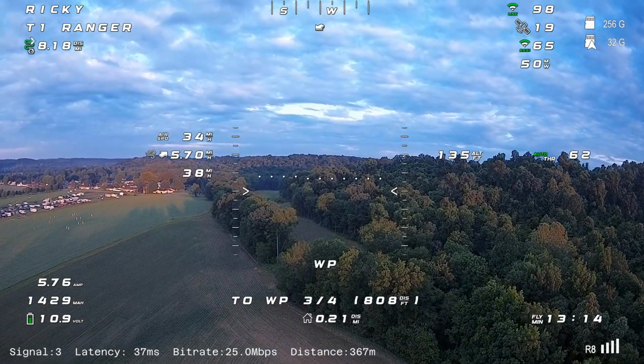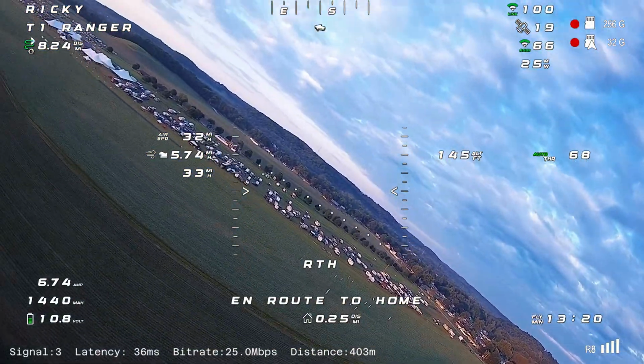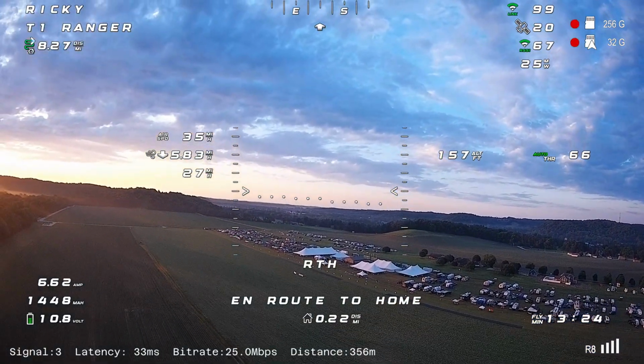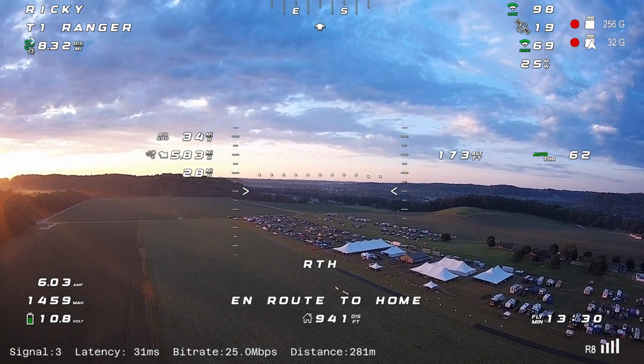Here I'm testing out return to home. As soon as I hit the switch, it adjusts the altitude a little bit, and then it turns and goes directly to home. It doesn't really wander, maintains a constant altitude. It flew really, really good this morning.